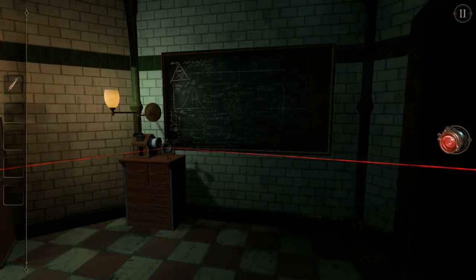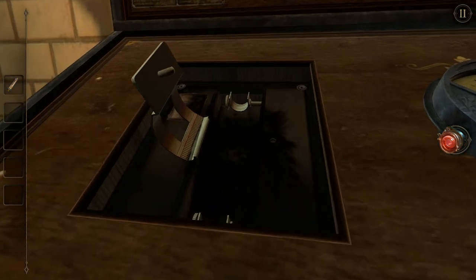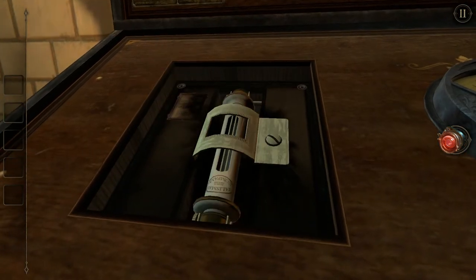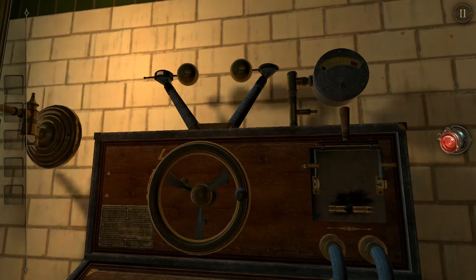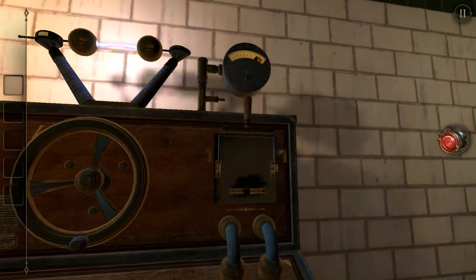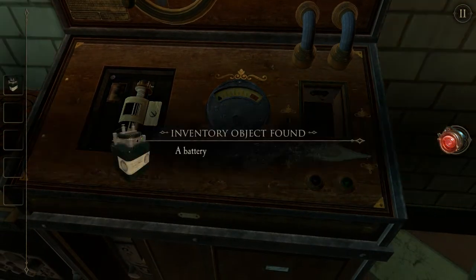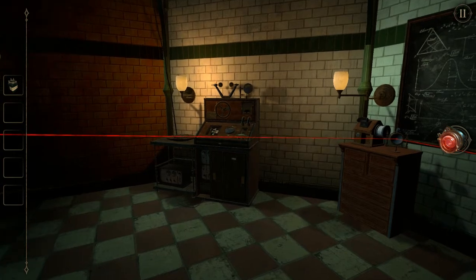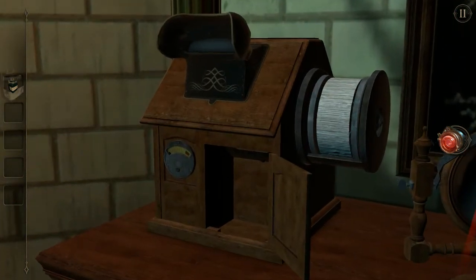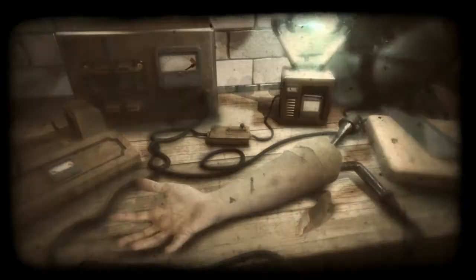And I know exactly where you are going. There we go. A working battery. That's what I need. And that one will go right here.